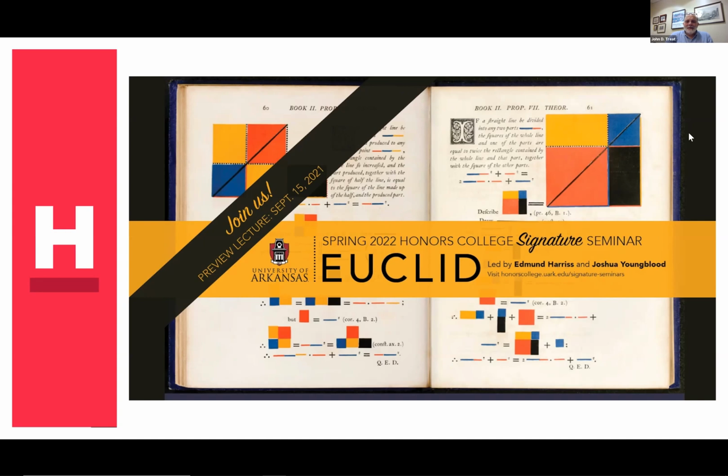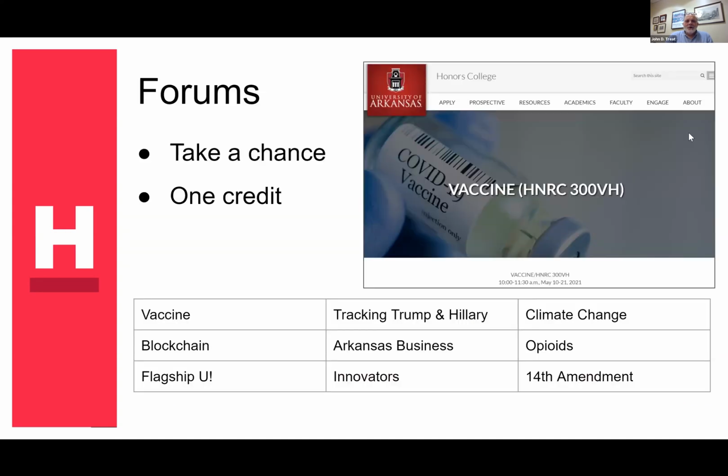Indeed. So that brings us on to Honors College forums. Why should I take a forum, Dean Coon? Well, for one thing, it's only 1 credit of honors. So you can dip your toe into things that you might not normally have room for, but you were interested in, but you couldn't pursue because of other majors. This opens up a whole new area of study to people who aren't necessarily majoring in these things.